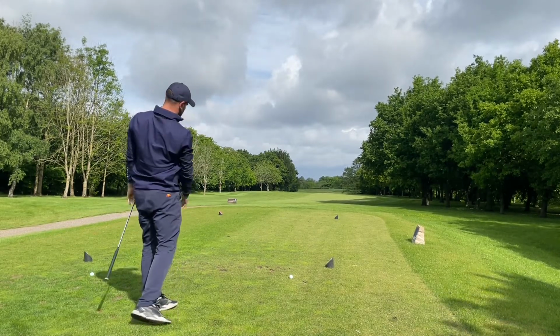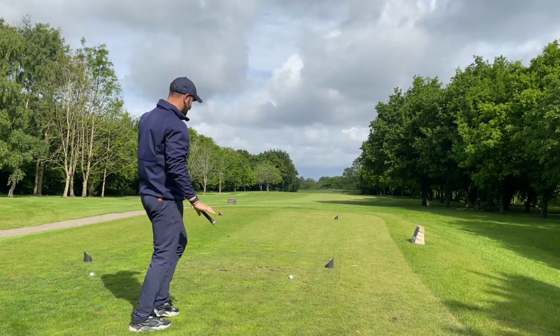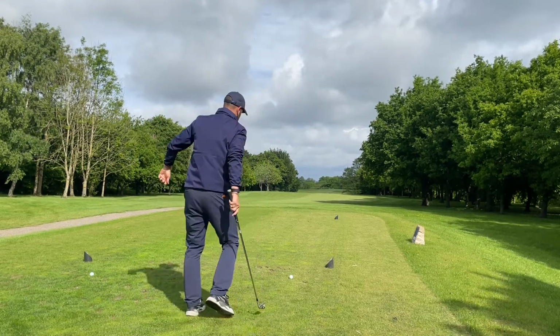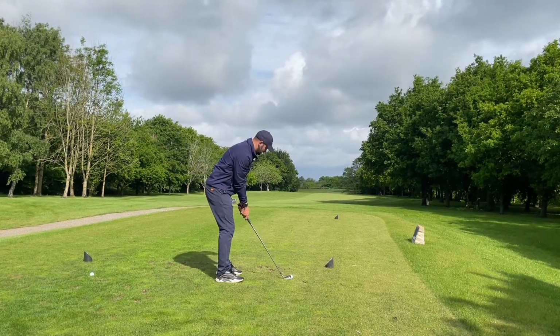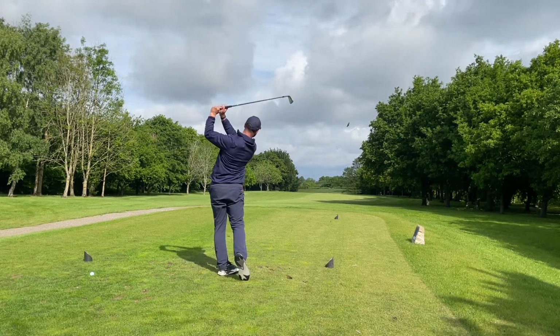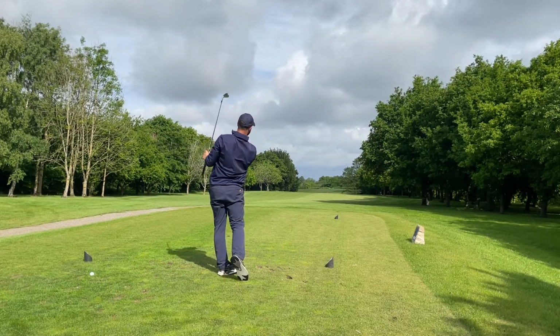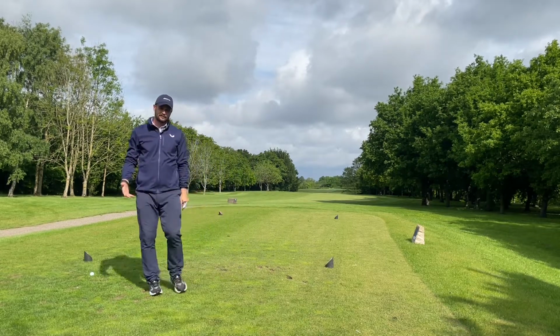So I'm looking down the left side of the fairway, and it's going to allow for that curve to come back. Let's see if I can do it first. Little fade, and it's gone to the right side of the fairway, but that's okay because I've allowed for it.